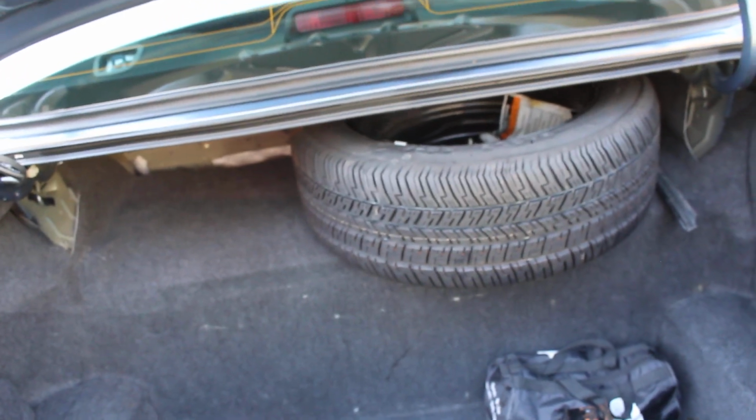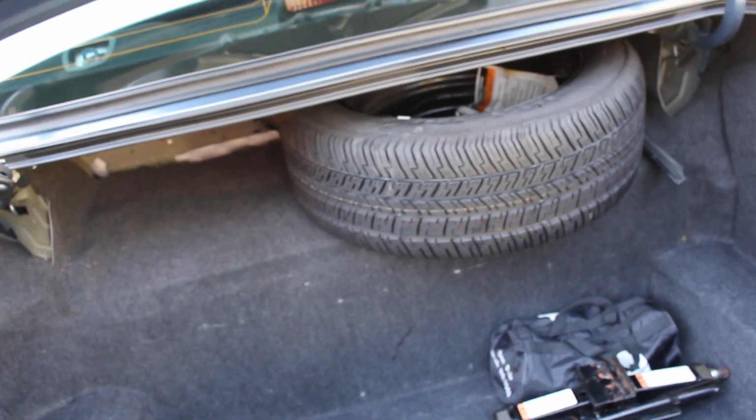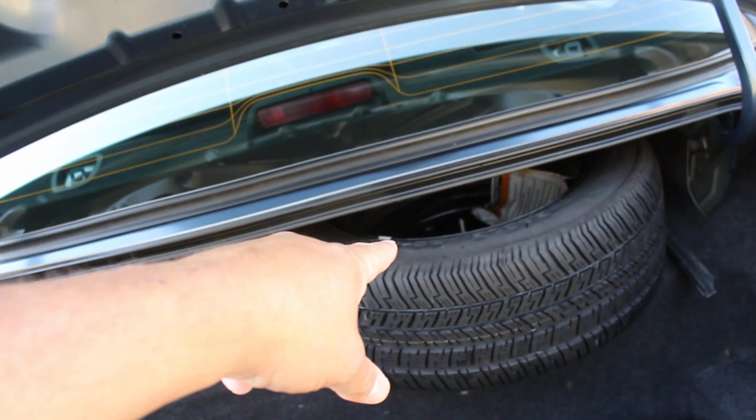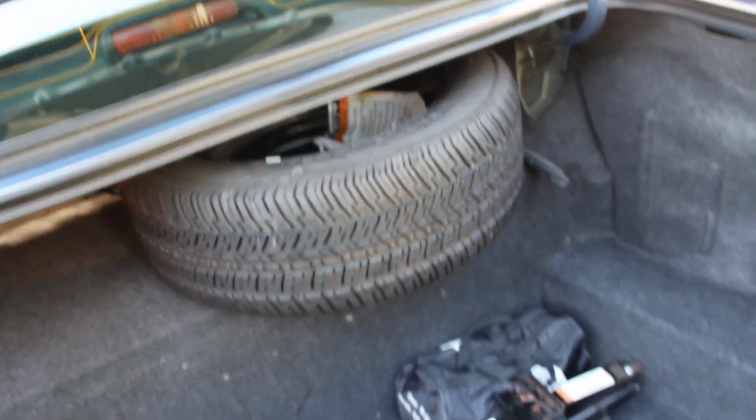Folks, I do have a full spare tire, what appears to be a new Goodyear RSA Eagle. Floor jack right there, hold down pin inside, folks. All right, super clean, very, very clean. What you see is what you're gonna get.